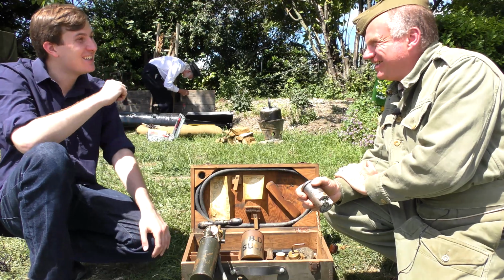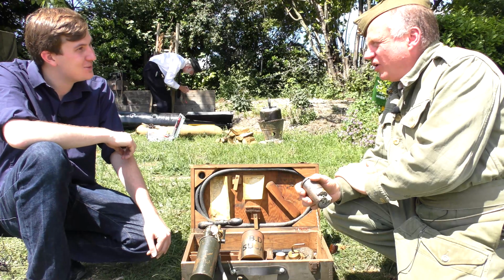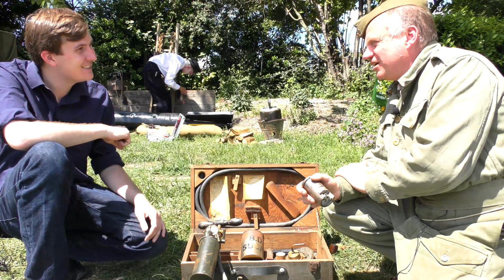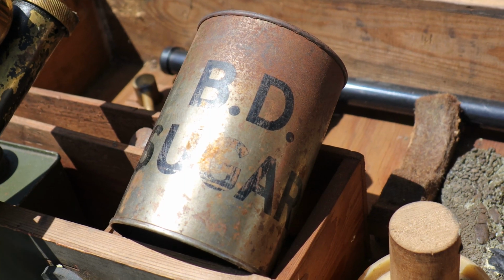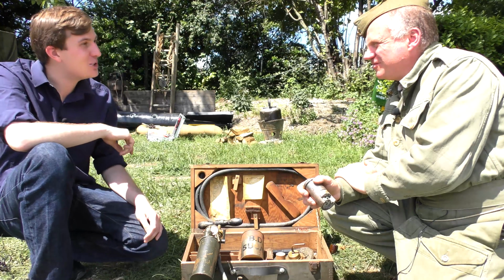I suppose, considering it was rationed, if it wasn't nailed down, or... That's right, yeah, they took the sugar home and sold it to people or gave it to their sweethearts and wives to make cakes and things with it. Definite sweet treat, although an interesting use for it, Cliff.